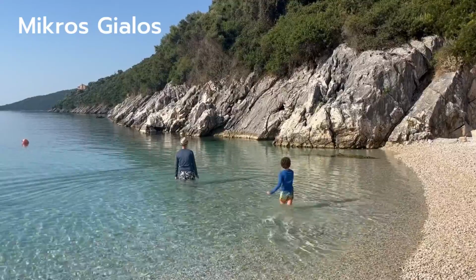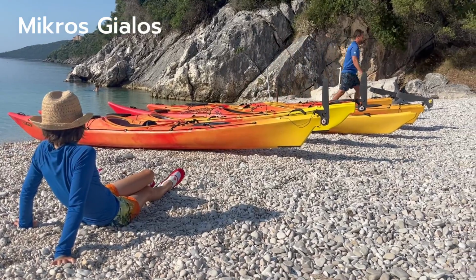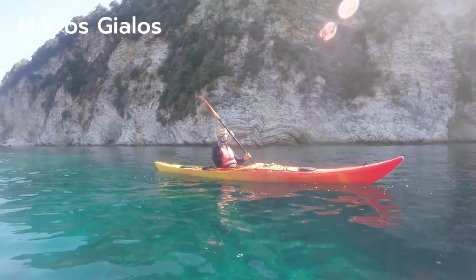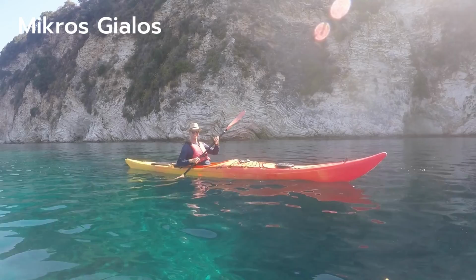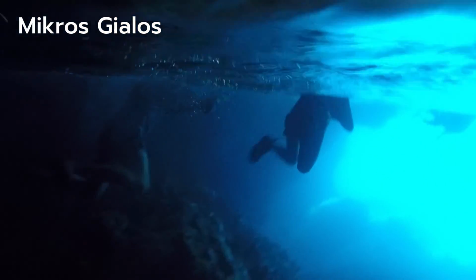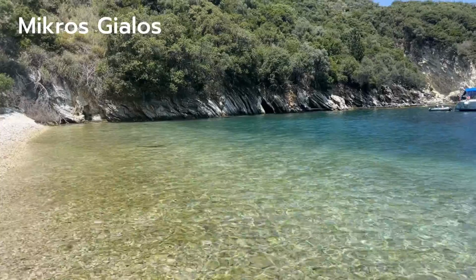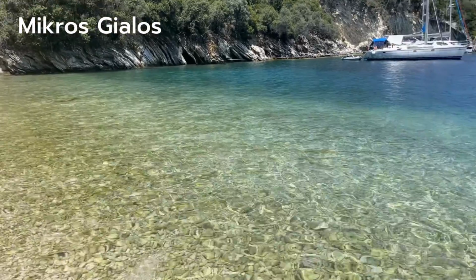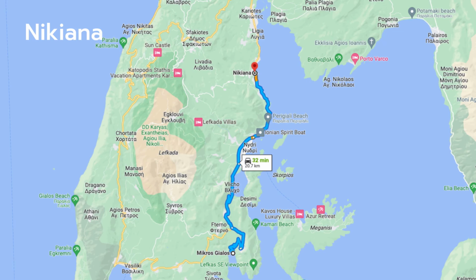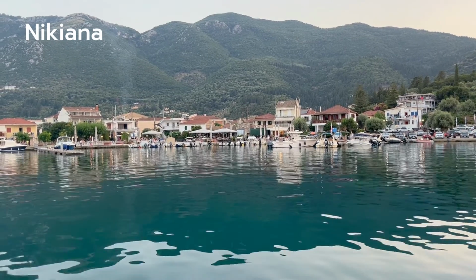Day 12, before we left Mikros Gialos, we did a kayak tour with the Perry Plous company. That left from the very same beach, just in front of our accommodation. It was a 4-hour tour that brought us along the limestone cliffs of Lefkada to a cave where the water had this beautiful blue glow. We were able to snorkel and enjoy 2 secluded beaches before heading back. We really had a great time, and being on the water is a wonderful way to see the island. Later in the day, we arrived at our next destination, called Nikiana, along the east coast.